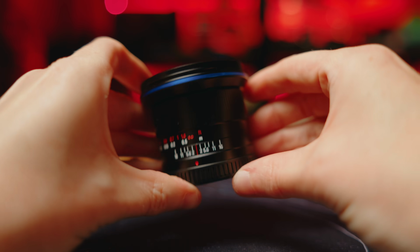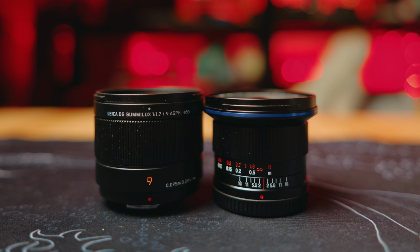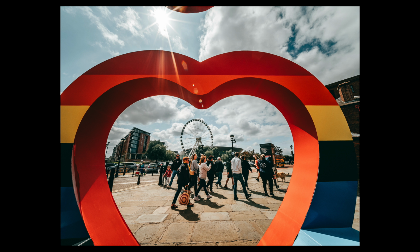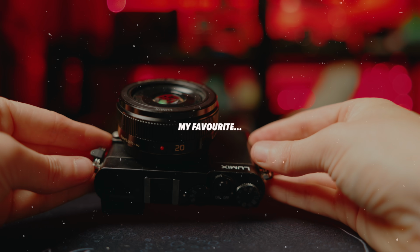It's quite heavy, despite it being quite small. It's a metal build and it is quite chunky for the size, but if it's only size and creativity that you care about, the 6mm is really fun to play with. For me, the 9mm is plenty wide enough, and I do value that it is lighter. But if you do want something super creative, definitely check out the Laowa. I have a dedicated video on that which I shot a little bit ago, and I had loads of nerdy fun with that lens.